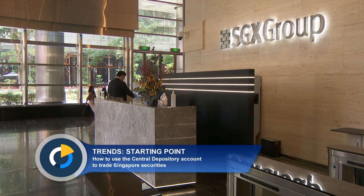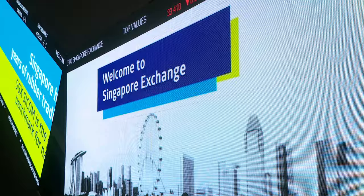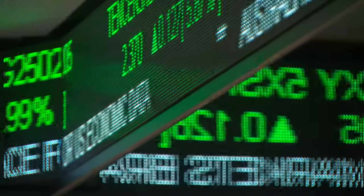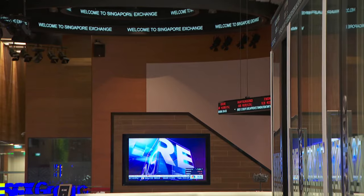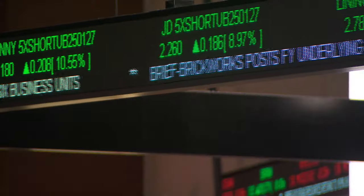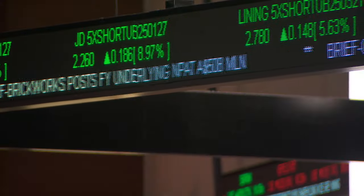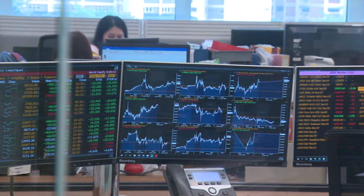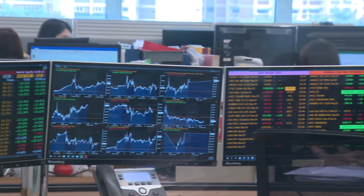One of the first steps to take when investing in Singapore stocks is opening a direct securities account with the Central Depository, or CDP. It's where stocks and bonds purchased by investors are cleared, settled, and safeguarded. CDP is an account which basically is like your bank account, but it holds all your securities. It helps you to keep track of your assets.